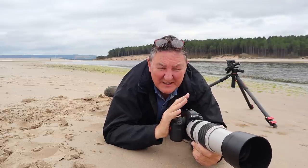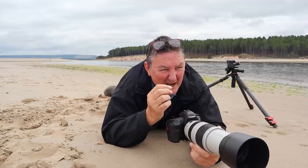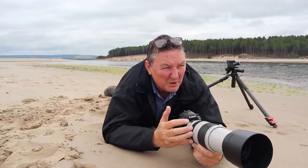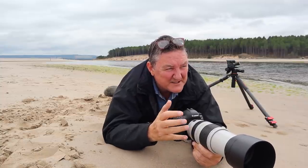I'm at f11. Again, I want to make sure I've got a great enough depth of field to capture not only the eye, but the head of the animal in focus as well. Remember, f11 will offer a shallow depth of field once you zoom in at a great distance.